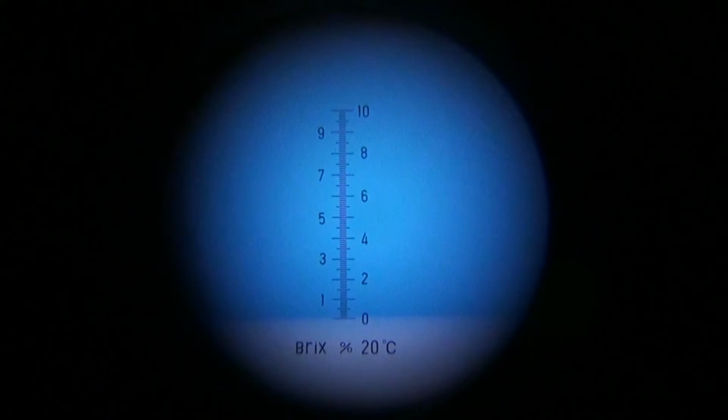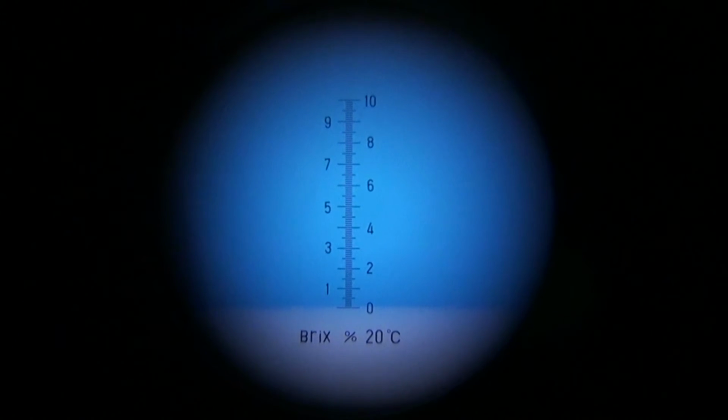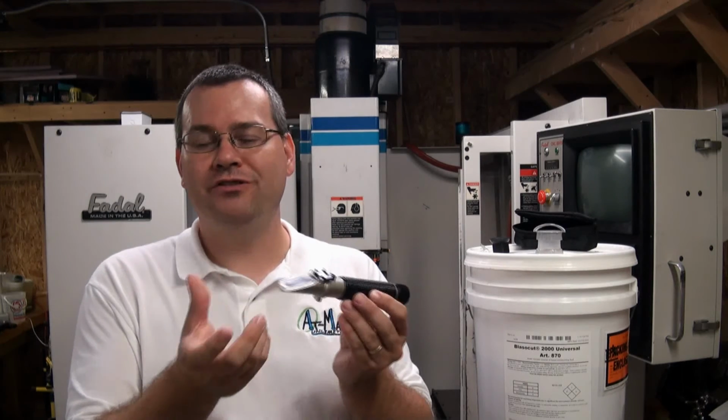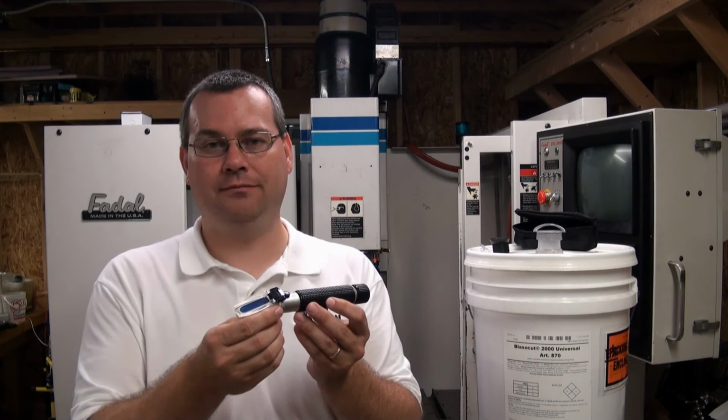This uses what's called a Brix scale. And basically it's a way for you to measure, for a better term, the density of the water and to see how much stuff is in it.